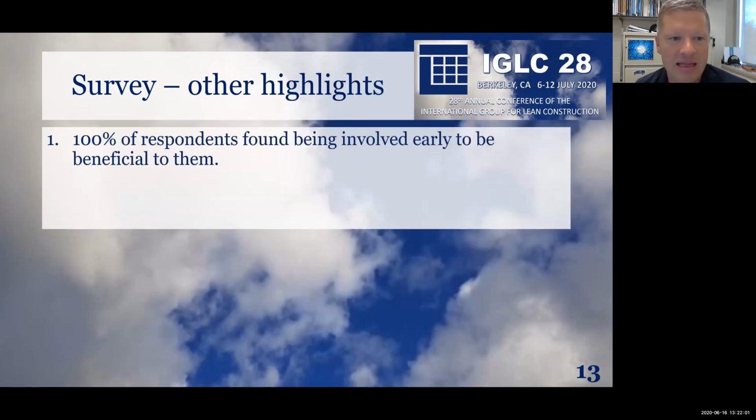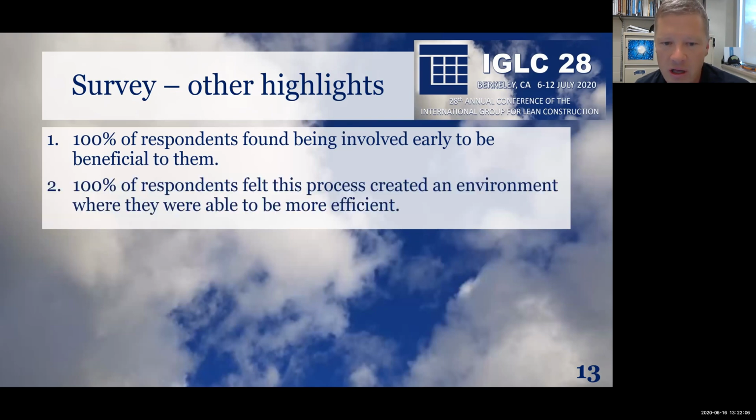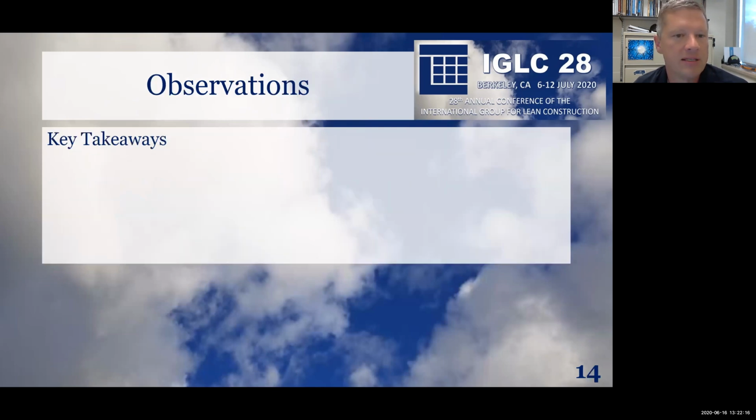A couple other key highlights from the survey: 100% found being involved early to be beneficial, and 100% felt this process created an environment where they were able to be more efficient. So two interesting findings, again, primarily from trade foremen on this.